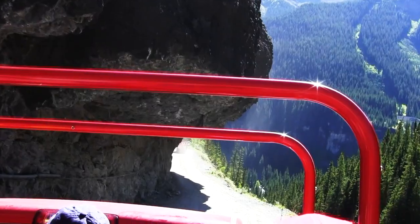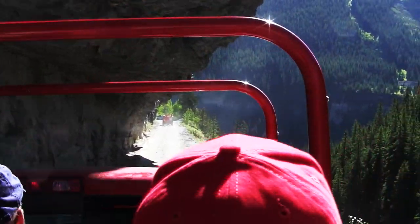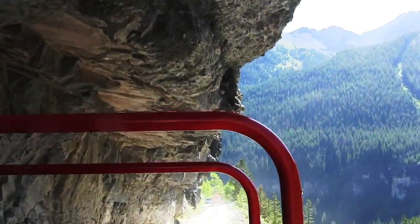When they built this, they would actually hang off of the top of the ropes, swing into the side of the mountainside and drill into the side, pack their dynamite in, and then climb as fast as they could after they lit the fuse.